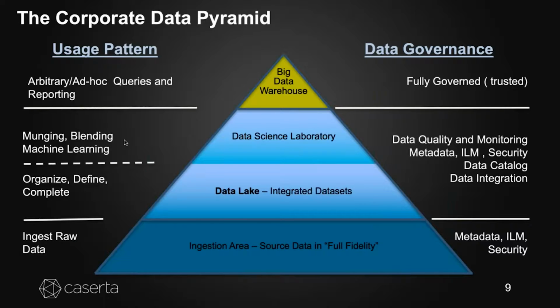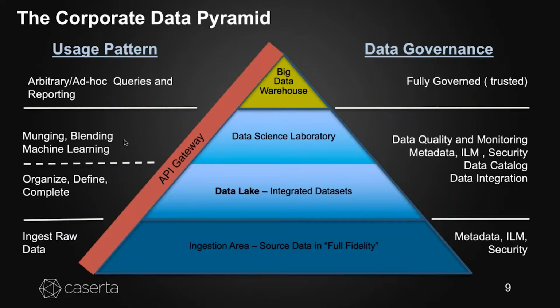So this is a standard practice for whenever we build a data analytics platform. We use our methods that we came up with called the corporate data pyramid. The corporate data pyramid has a few tiers of data ingestion, a data lake, ephemeral data workspaces or data science laboratories, and then ultimately a data warehouse for fully governed queries. What's changed is instead of having it all go through these processes with different ways of entering and getting your data, we are now provisioning all of our data assets through a service, through an API gateway.